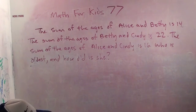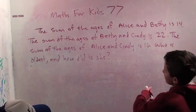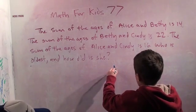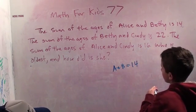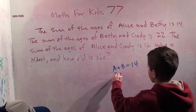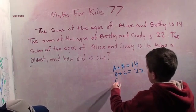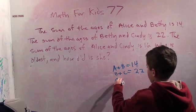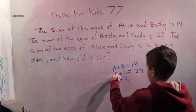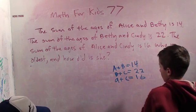What do you think about this problem? Well, we can call Alice, Betty, and Cindy A, B, and C. Okay, that's handy. So, our equations: A plus B equals 14. B plus C equals 22. A plus C equals 16. Well, that's handy to know.